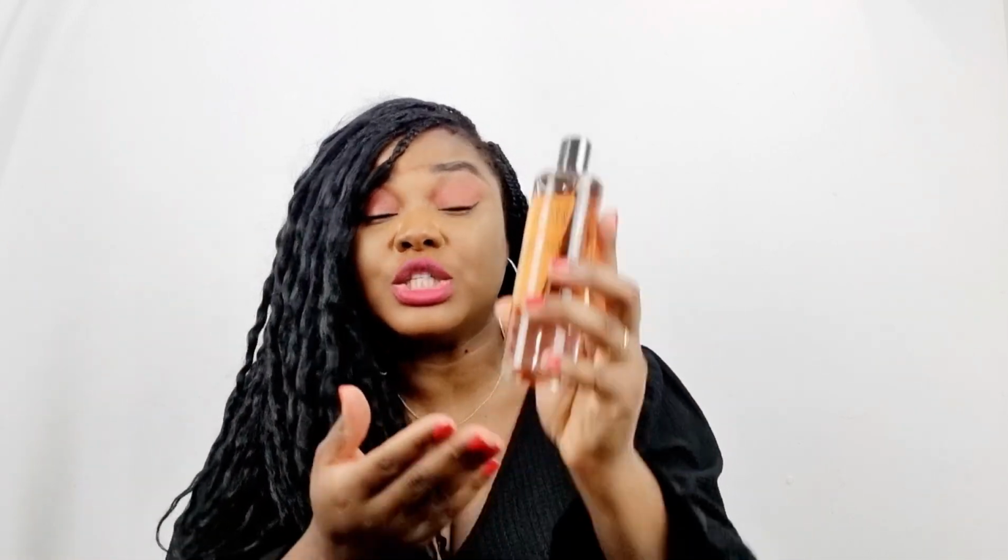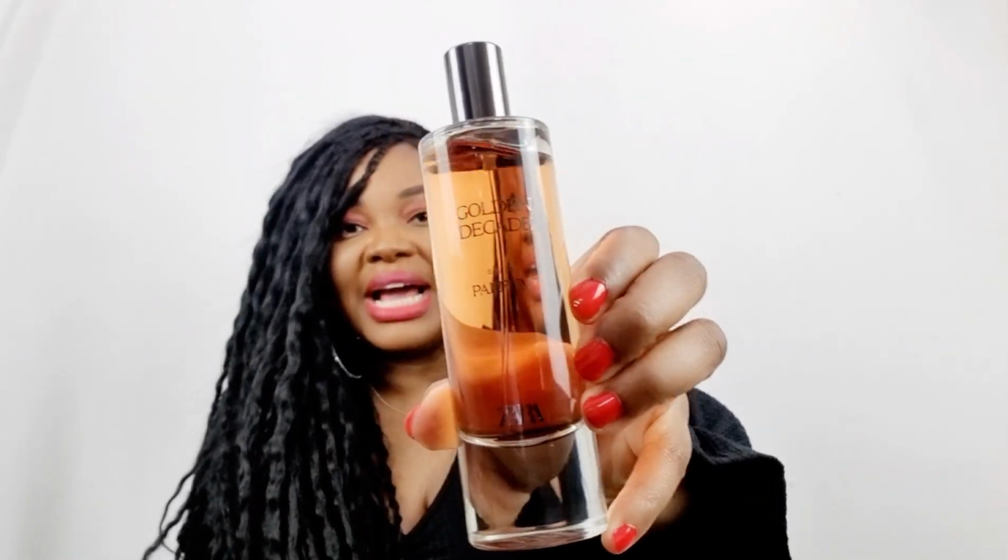But it's really nice. If you like Lieb and you don't want to spend, I don't know, 70-80 pounds on it, you can go for this. This is a huge bottle and it's like $22.99 from Zara. So if you're looking for that Lieb, lavender, vanilla kind of fragrance, definitely try this one out. So this is Golden Decade by Zara.